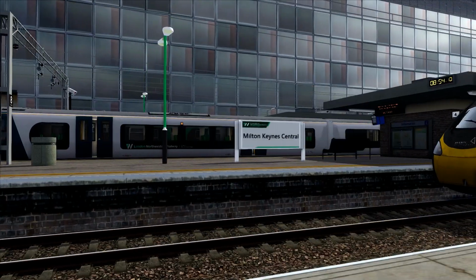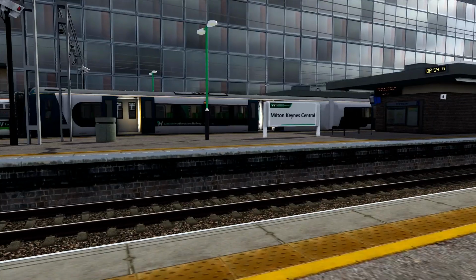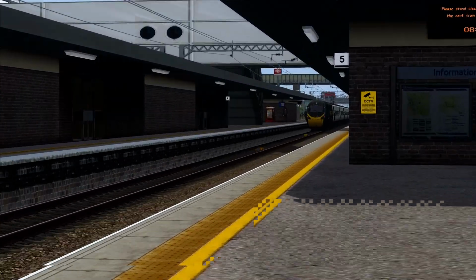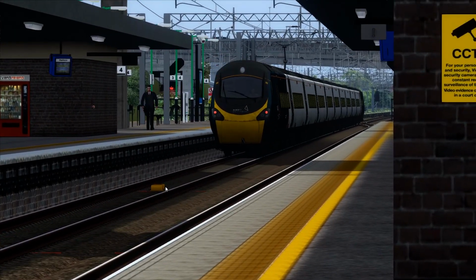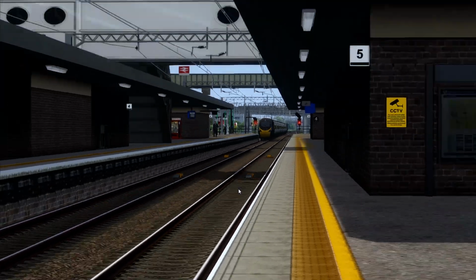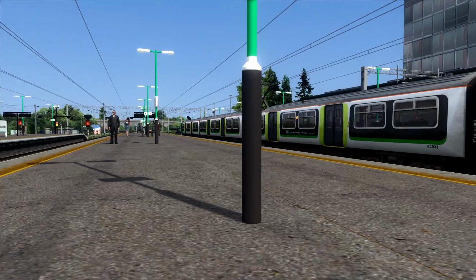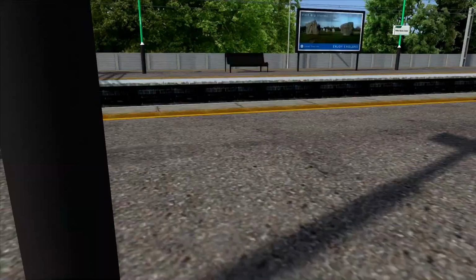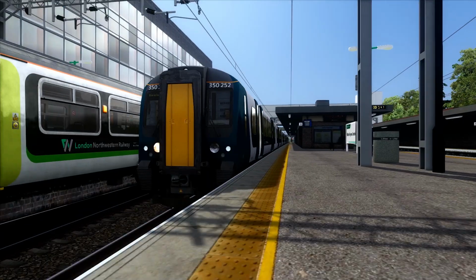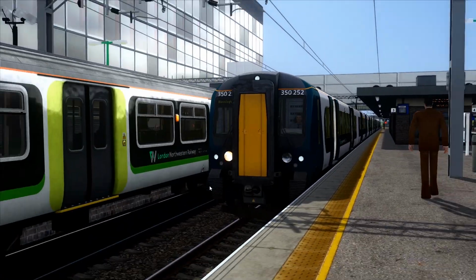390-112, they're heading out. At least that one stayed. Heading over to London Euston from Manchester Piccadilly. Also arriving here, we have 350 from the mouse work, 350-252. That is a London Northwestern Railway 0855 service to Birmingham New Street.